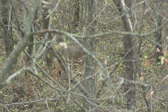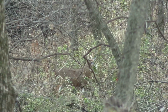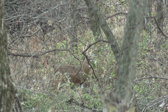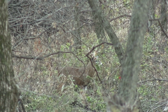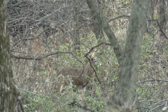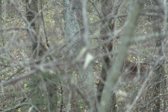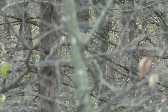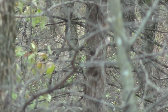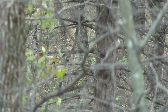He's a main-frame 9. And it wasn't long before this other buck came in. We've seen this other buck before. His main beam on the right side kind of swoops up there. He came in, and this bigger, mature buck was having none of it. So he actually turned back, left his hot doe. That's actually a different fawn right there. But he turned back, left that hot doe, and went right at that 3-year-old 8-pointer.